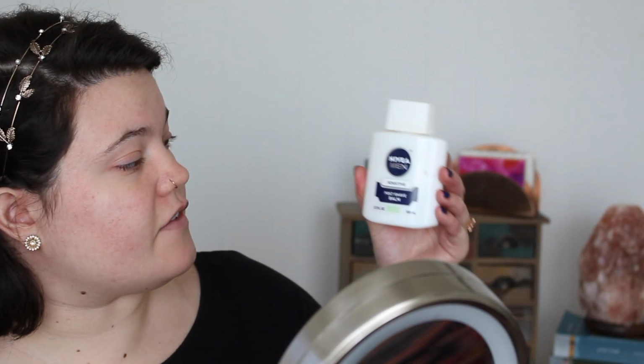But without further ado, if you like this look and you wanna see a different look as well, just keep watching. All right, so I've already primed my face using the Nivea Men Sensitive Post Shave Balm. I like this because it makes my makeup stay on all day, all night. Since this is a New Year's thing, I wanna make sure it stays on, but it keeps my skin very hydrated. So that's why I use that one.